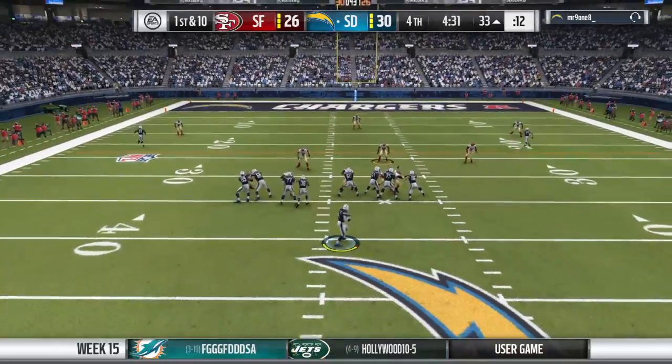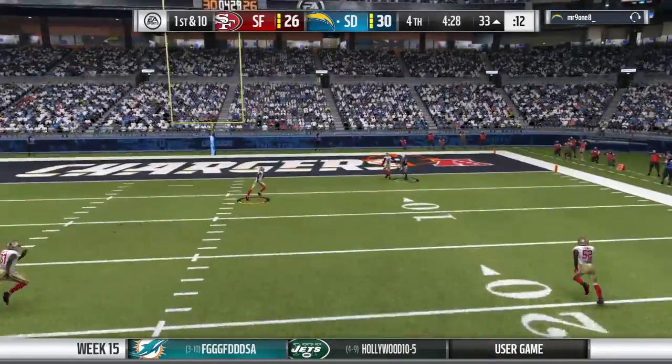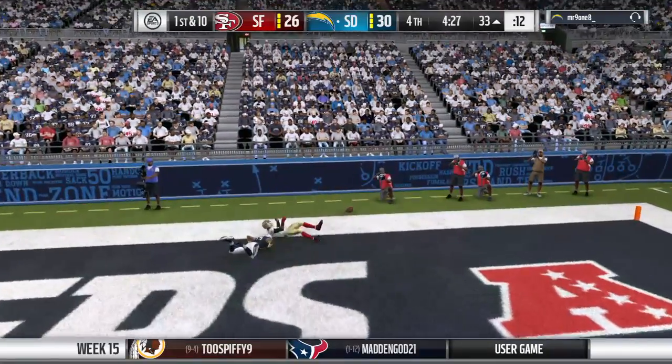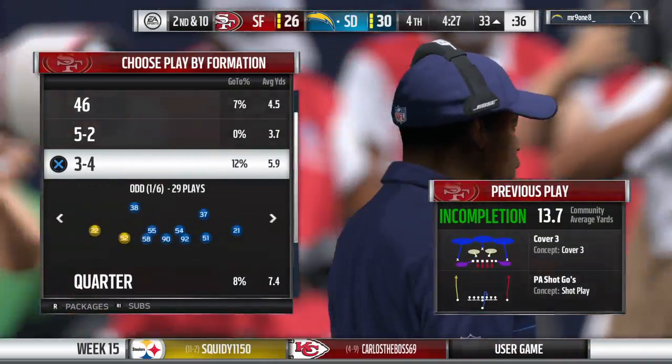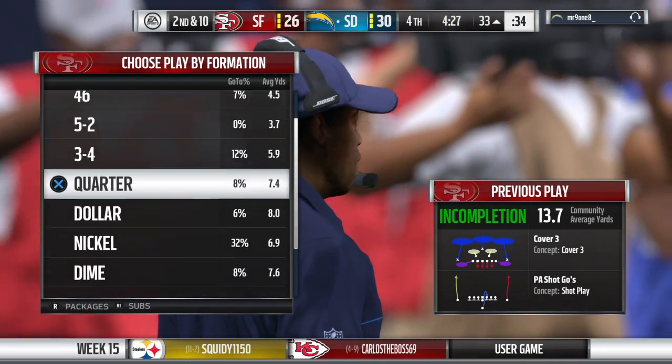Now a play fake here on 1st down. He's going to look deep down the field. And incomplete. He dropped it in the end zone. Will Fuller was the intended target. And that'll bring up 2nd down.